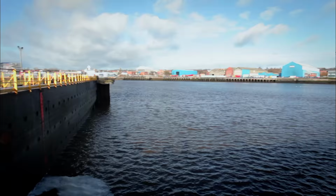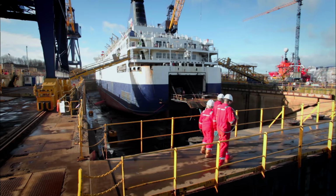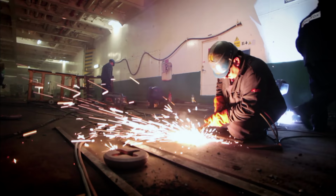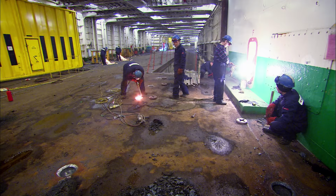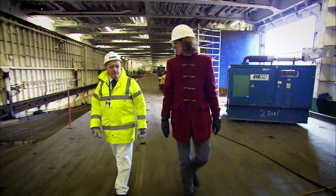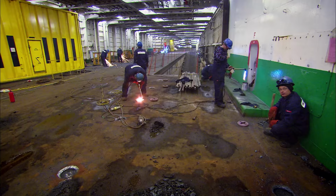While engineers carry out repairs on the steel exterior of the ship, inside, work is underway to replace two steel floors, each the size of a football pitch, in the ferry's car decks. It's incredibly noisy down here, Neil. Yes. Overseeing this complex engineering project is Neil Farquhar. The reason we're replacing the steel is the wear and tear over the years with the trucks and stuff that goes back and forth. The steel actually wears down. Oh, yeah, it wears down.